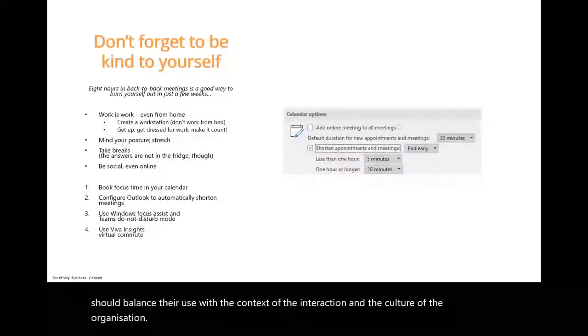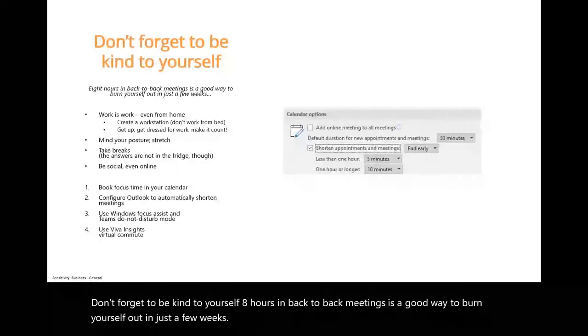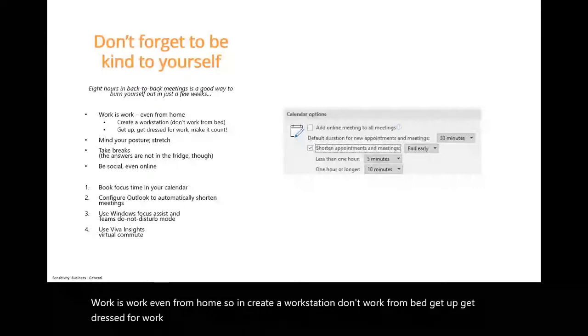Lastly, don't forget to be kind to yourself. 8 hours in back-to-back meetings is a good way to burn yourself out in just a few weeks. Work is work, even from home. So create a workstation. Don't work from bed. Get up, get dressed for work. Make it count. Mind your posture, stretch, take breaks. The answers are not in the fridge, though.